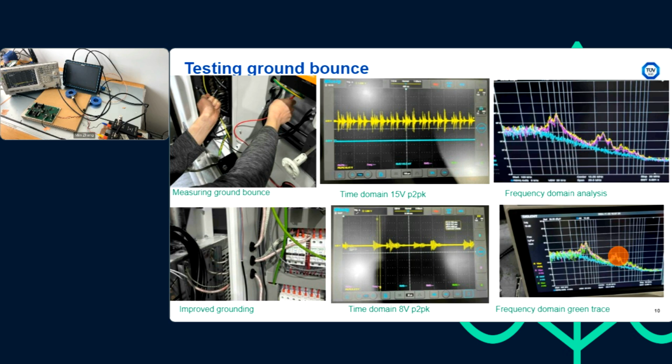But the time domain is much easier, because now you can see it's half of the voltage, from 15 volts to 8 volts. Why? Well, if you're familiar with the dB term, 3 dB or 6 dB is just double, depending on whether you're using voltage or power. But 3 or 6 dB often is not easy to spot. So when you move to the time domain, you can really see the half. In this case the noise voltage is halved. So that's a good sign.